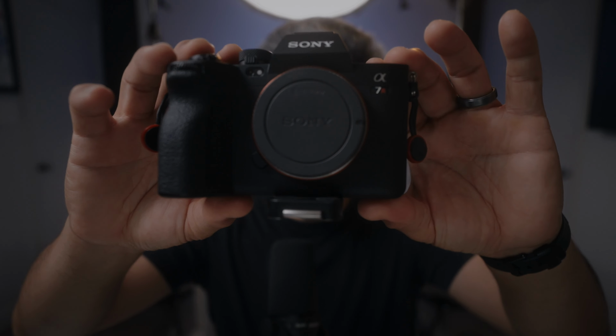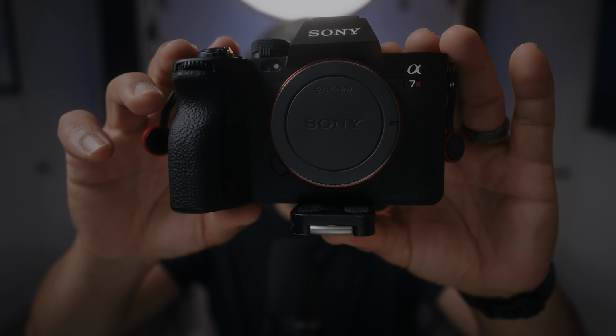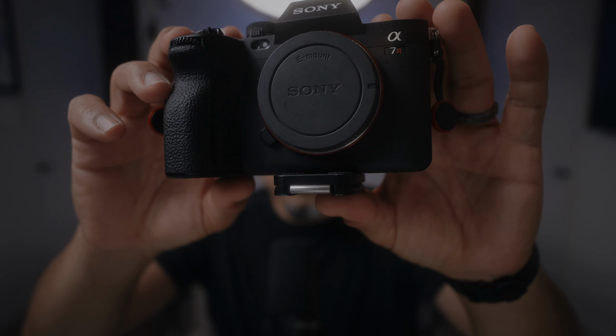But what you're getting with the A7R Mark V is the best in class 60 megapixel image. So it's like an A7 Mark IV, but bumped up, twice the resolution. So what that gives you is the ultimate in flexibility. You can crop into your images and still retain all that quality, all that detail. You can also use crop mode, APS-C crop mode in video. That is super helpful when you need to get closer to the action.